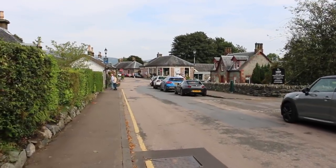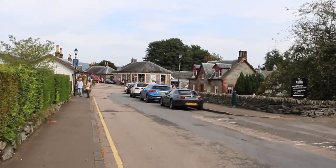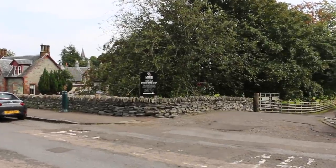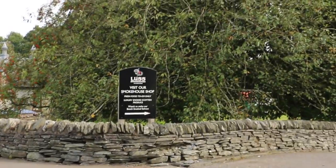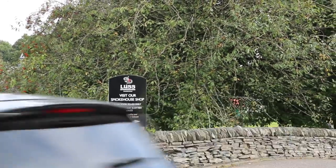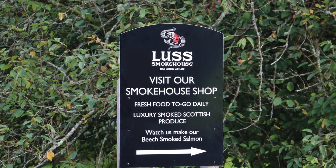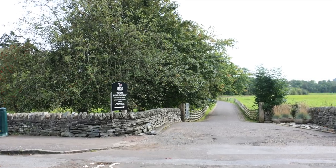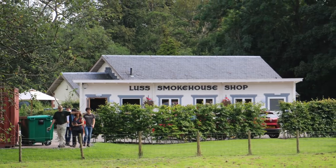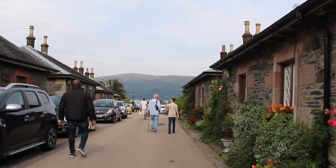Yeah, and on the way back, we saw this small place I was talking about. Yes, we saw this smokehouse shop. Basically, they do smoked fish and smoked salmon. Apparently, it's one of the best in Luss. We couldn't make it because it was so busy, and we thought we'll come back to this later, probably next summer or something. And if you're a seafood fan, you know where you definitely have to go first, yeah?